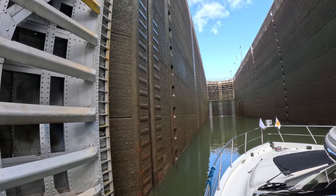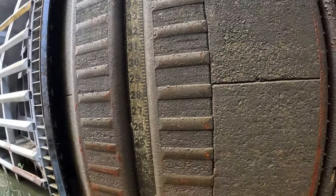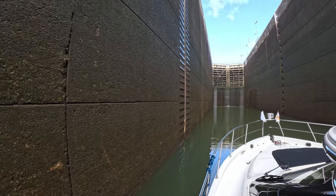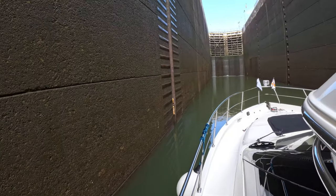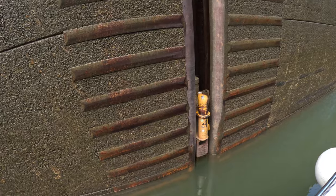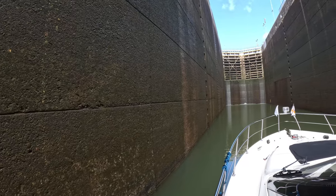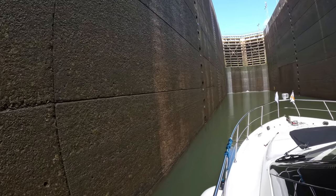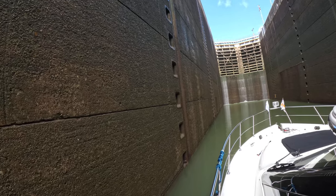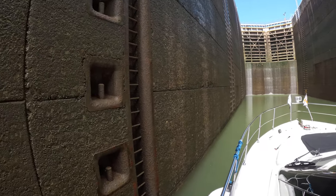Deep lock, he's right. It is a deep lock. Oh, there's a thing here. 18 feet, it says. That means, I don't know. Is there another one up there, hon? Can you see it? Okay. So we're going by one right now. Number four. This one looks good to me. What do you think?